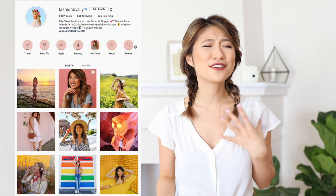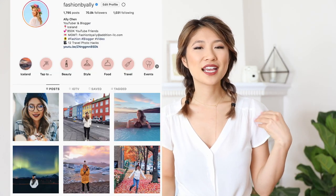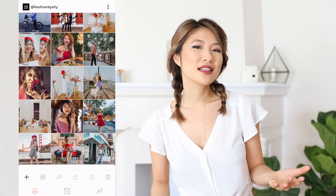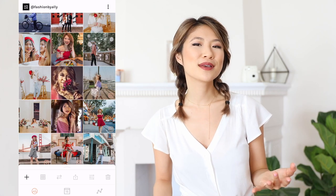If you're obsessed with the way your feed looks and you care about the aesthetic and you want your images to look nice and orderly, I highly recommend using Unum. This is how I like to organize all of my photos, so I make sure that they all look cohesive.